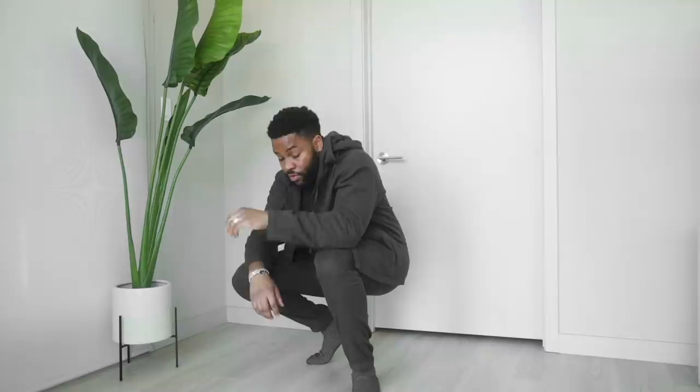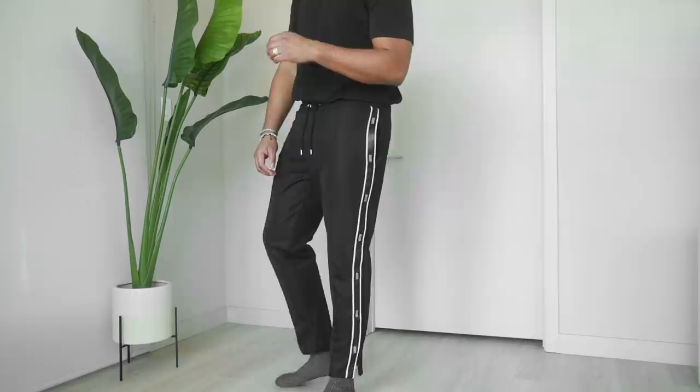Now coming in at number 4, we have Allsaints. This is the relaxed track pant, and it's gonna run you for about $150. Now that price tag is definitely a pretty penny, but let me be the first to tell you, this fabric is premium. Each pocket has a high quality thick zipper on there.